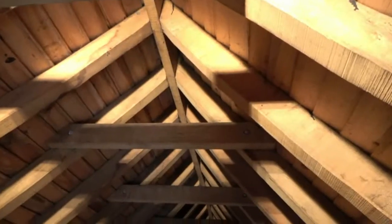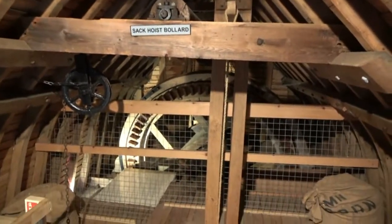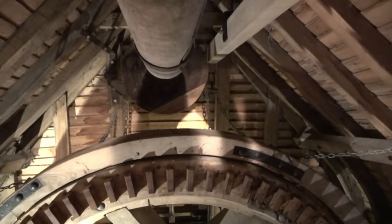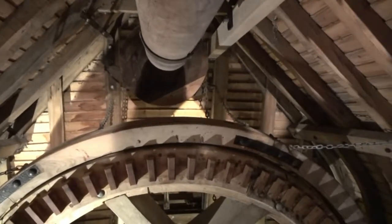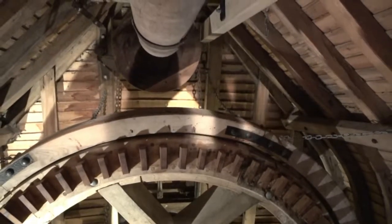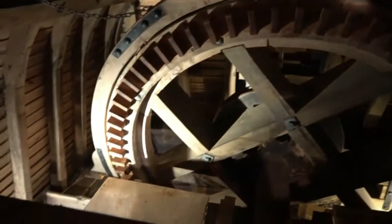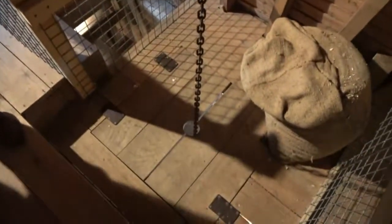The sack hoist is up there. Go up and down this one like you do a ladder. When it's tight, that's off the back of the wind shaft through the brake wheel there, and now it's driven. When it's slack, I can turn that. I pull it down now, I can't turn it, it locks it off. Essentially, if the sails were now turning, the sack hoist itself would start revolving as well, because it's under drive. Which then winds this chain up, and would draw up any sack that's tied on the bottom of the chain.